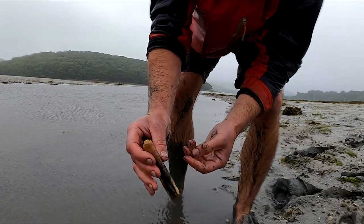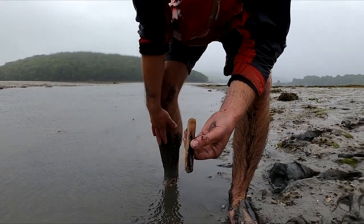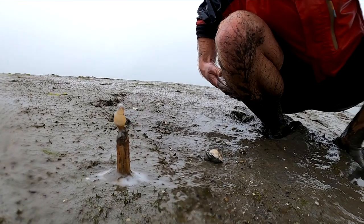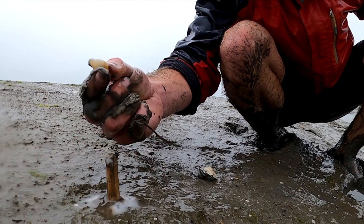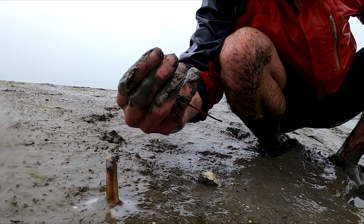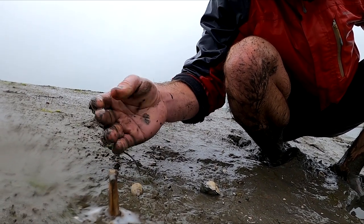It's an amazing thing, everything that needs to survive is just microscopic in the water column. That is bizarre, isn't it? Yeah. What's this bit then? I think that must be sacrificial. Comes off so easy, doesn't it?